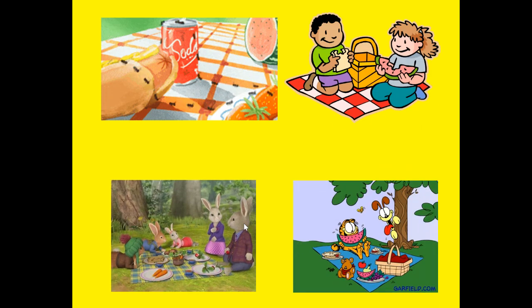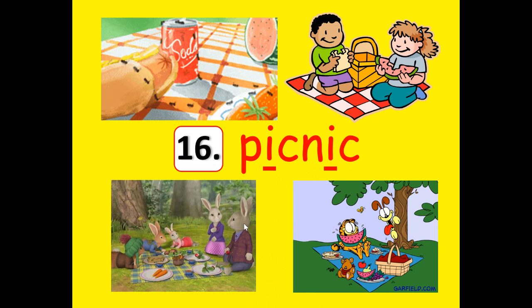Sandwich. Number 16, our last one. Another compound word or similar to a compound word. Picnic. Actually, if it was a compound word, it would have to be words that stand alone. So it has more than one syllable. Two claps. Picnic. P-I-C-N-I-C. Picnic. So it's not a compound word, but it is a two-syllable word. Two claps. Picnic. P-I-C-N-I-C.